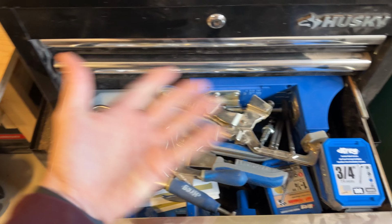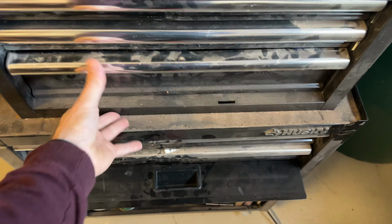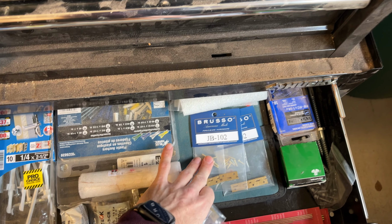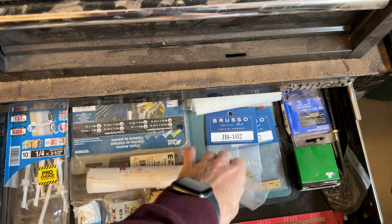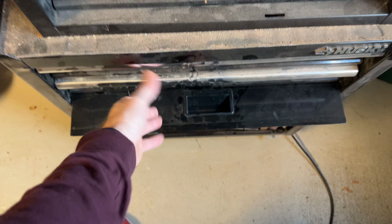The tool chest here has mostly miscellaneous stuff. Crap chisels. This is my sharpening station. So diamond stones, whetstone, stropping compound, file for card scrapers. This is the one drawer I actually use. Whenever I'm making cabinets, Kreg everything. Down here, Brusso hinges when I'm making hinged boxes. If you're making boxes, Brusso are some of the best hinges you can get. Various magnets, fasteners, all that good stuff.